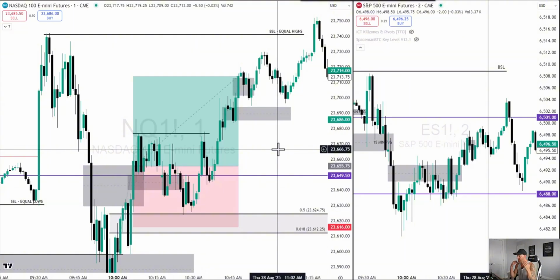So anyways, that's the trade recap, you guys. If there is any questions, reach out. These levels, this liquidity sweep model and my levels is kind of all I trade lately.